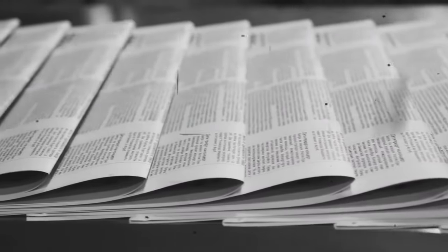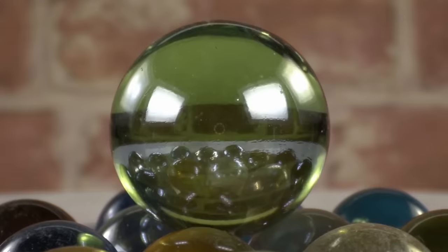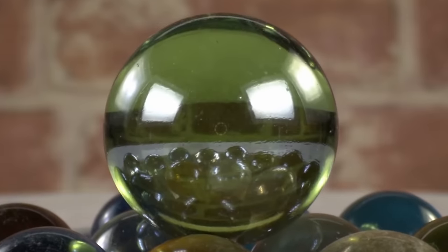After the sphere became national news, it got to be too much, and the family stopped talking about it altogether. Last I heard, they are no longer taking sphere-related inquiries.